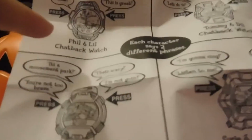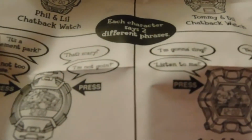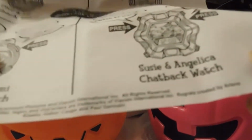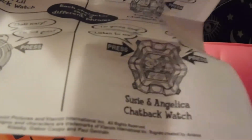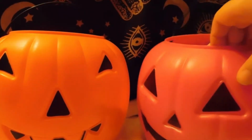Oh, it shows which ones are on there. Let's see. These are all the other watches, apparently. There was the Phil and Lil, which is the one I had as a kid. There's Tommy and Dill. That's cute. There's Chucky and Kimmy. And Susie and Angelica. I think the Susie and Angelica was the one that was at the thrift store. And I just preferred the one I have, definitely. So, let's put that away. On to the next little doodad.